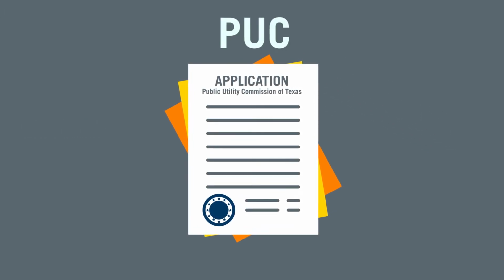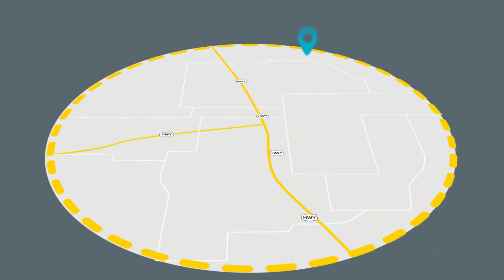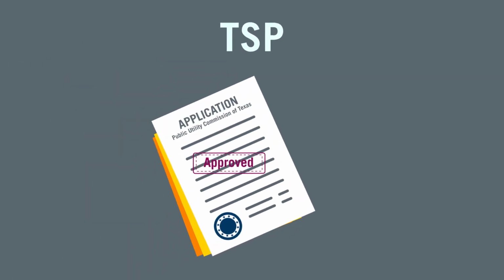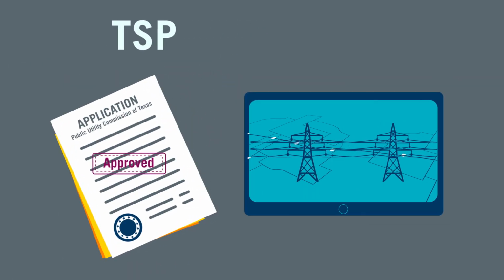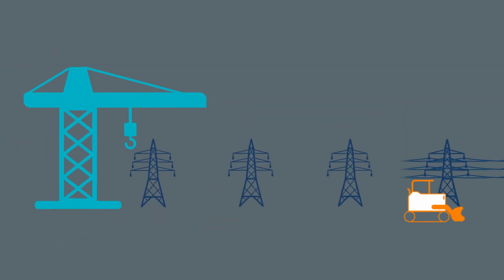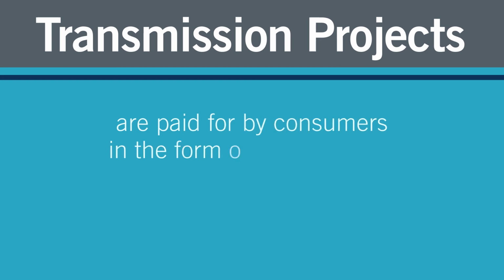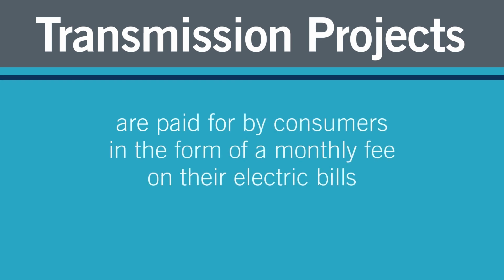The PUC is responsible for approving the application and determining the final route for the project. Once the TSP receives approval from the PUC, it can finalize its improvement designs, order necessary materials, and begin construction. All transmission projects in ERCOT are paid for by consumers in the form of a monthly fee on their electric bills.